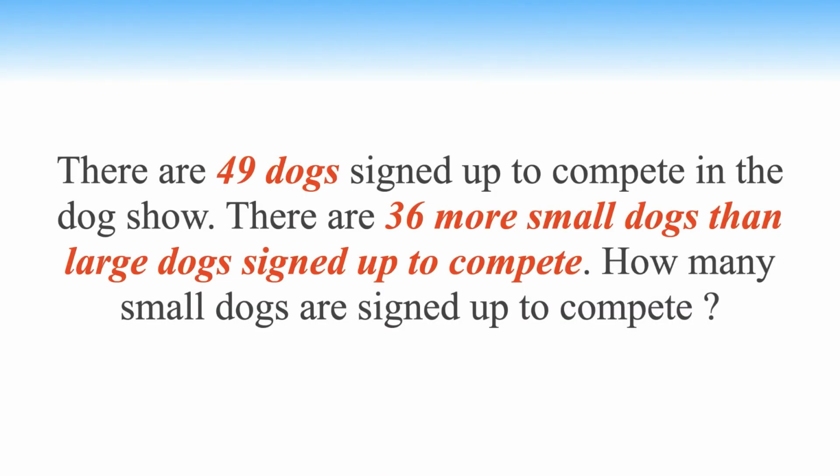There are 49 dogs signed up to compete in the dog show. There are 36 more small dogs than large dogs signed up to compete. How many small dogs are signed up to compete? To break it down, if there are 49 dogs total and there are 36 more small dogs than large dogs, you would subtract 36 from 49. By that measure, there are 13 large dogs and 36 small dogs. So that means the answer is 36 small dogs, right?